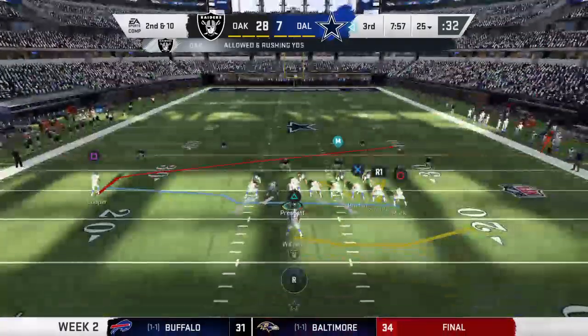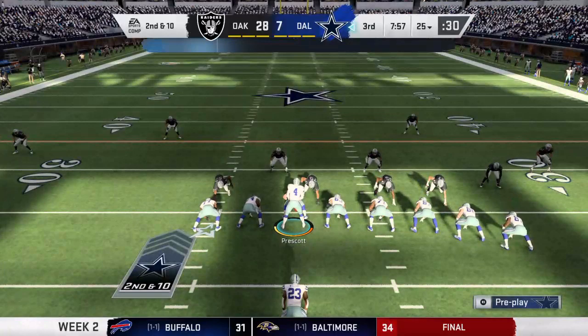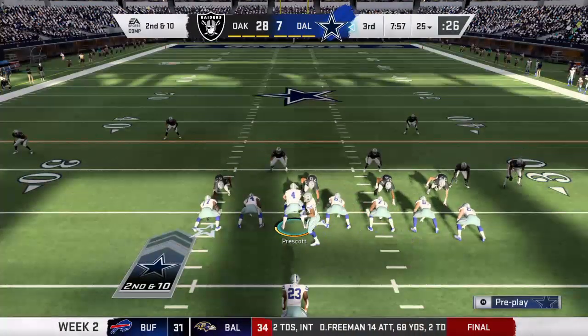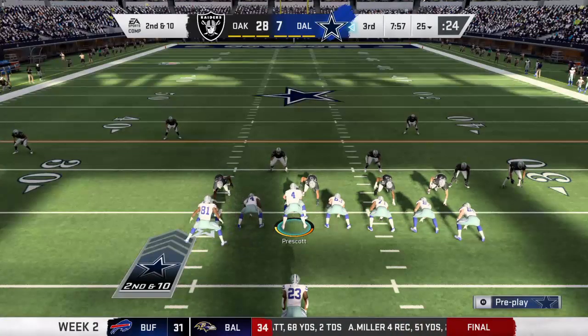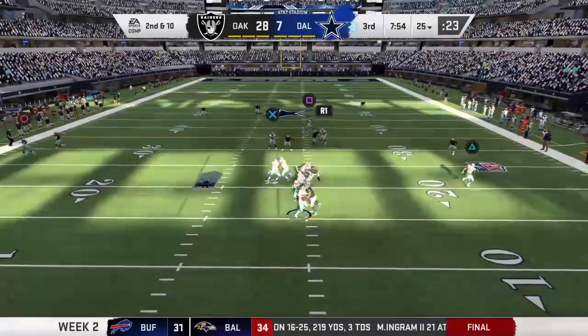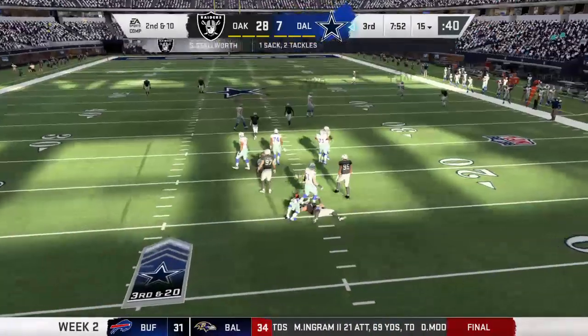Throwing to start the drive, but that one incomplete. An incomplete pass leads to 2nd and 10 from the 25. I'm letting you know right now, you better bring it. Now Prescott. And the Raiders have got him.